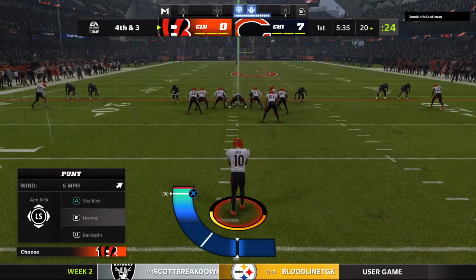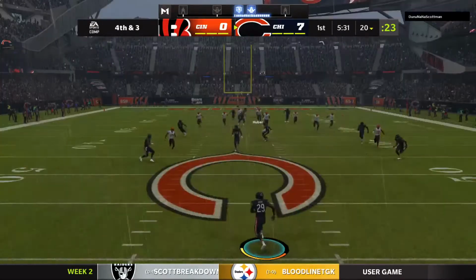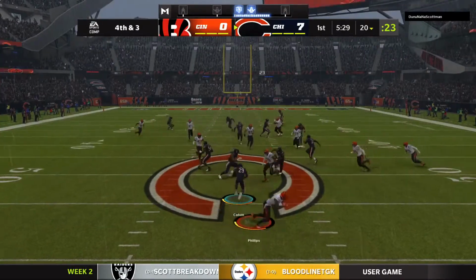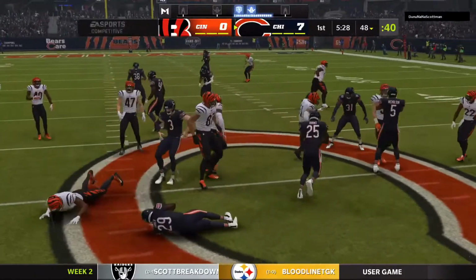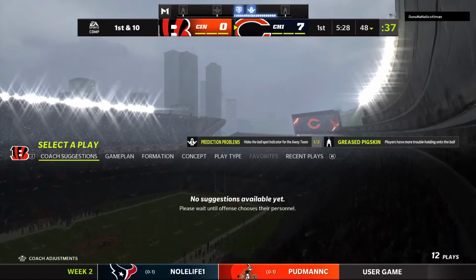So on 4th down, on comes the left-footed punter, Kevin Huber, to punt it away. Tariq Cohen is deep for the Bears. And just a 30-yard punt that time. And the Bears take over.